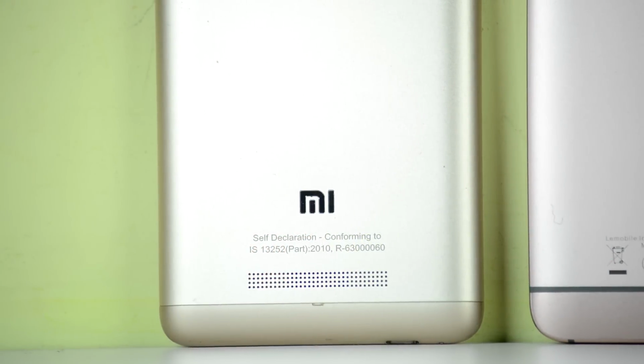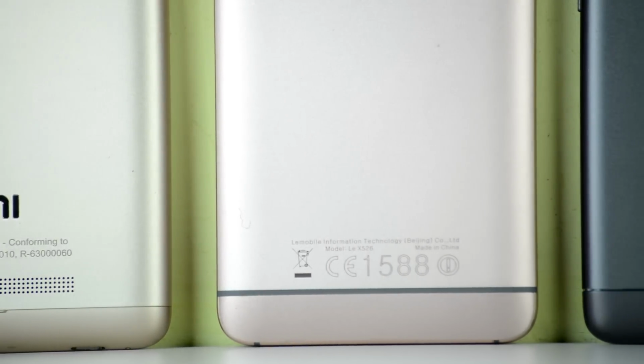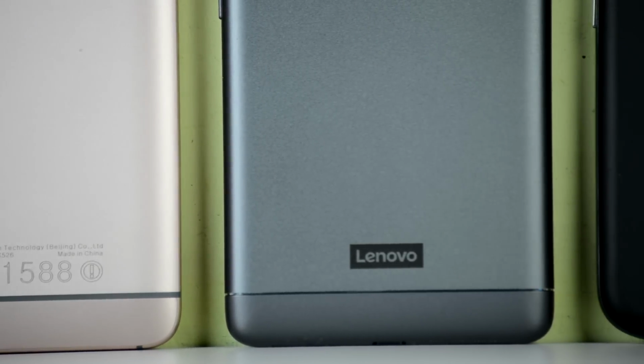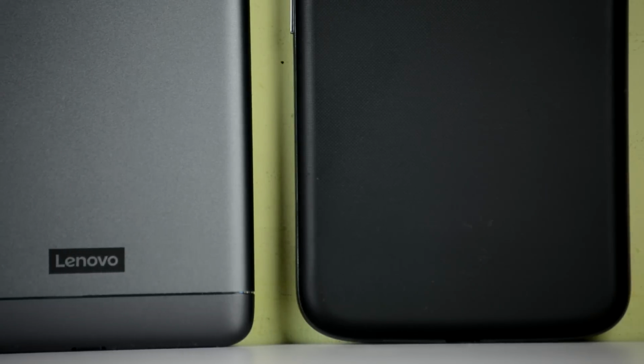So moving over to the physical, at the bottom of the phones we can see this is the Xiaomi phone. We have metal and plastic to the bottom. LeEco LE2, metal to the top and plastic to the bottom. Lenovo K6 Note, metal to the top and plastic at the bottom. And Moto G4 Plus, where there is no metal, it's an entirely plastic body and no ounce of metal.